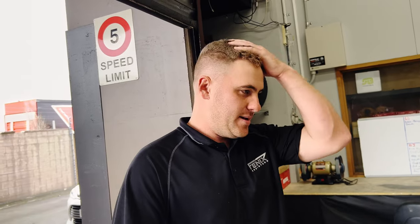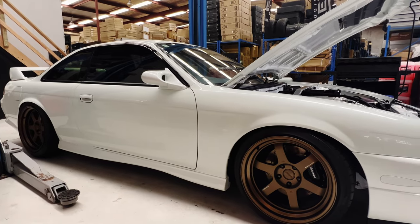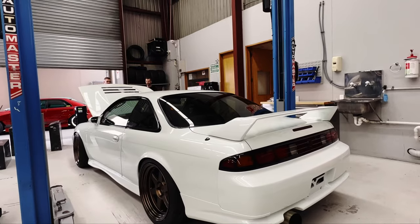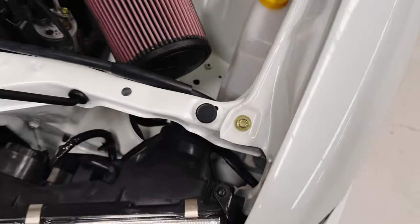Adrian Andrew, he owns Fenix. Massive car nut. Got a wicked collection, and this is the car that him and I have pieced together, and a lot of other people have been involved in it as well, fabricators and panel beaters. And to me, I'm easily going to claim that this would be one of the tidiest Silvias in the world. Every nut and bolt. It's got the gold bolts. Jesse's very happy about the gold bolts everywhere.